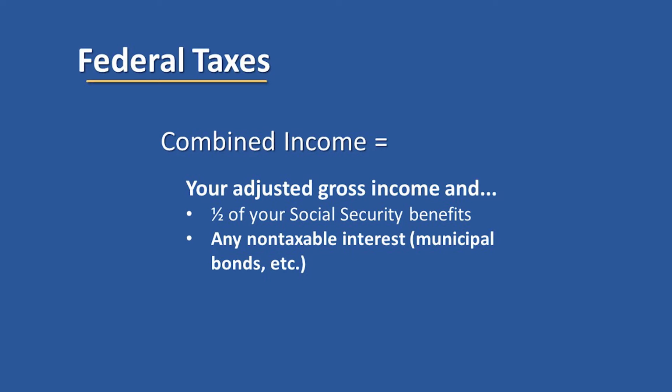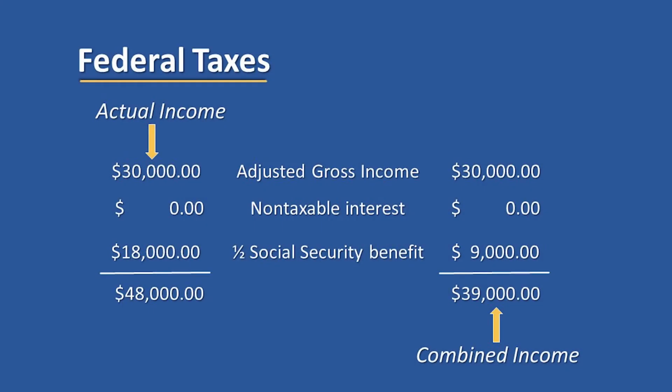It's also of note that the earnings reduction test does not include annuity payments from your NPERS plan. That is for earned income. AGI will include those payments. Payments from your NPERS annuity will be included in figuring your AGI. Looking at our example, if our adjusted gross income is $30,000, we have no non-taxable interest, and our Social Security benefit for this year is $18,000, half of which would be $9,000. We add those all together, $30,000 plus 0 plus $9,000, $39,000. $39,000 will be our combined income.